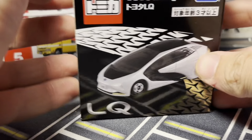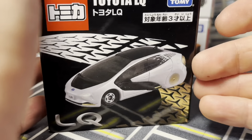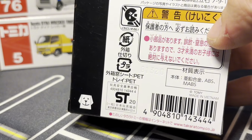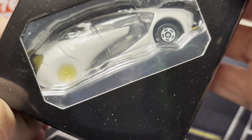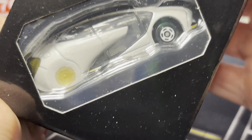But here we have the Toyota IQ LQ. The IQ is also a Toyota. This is also old. I think this is from 2020. January 2020. I do remember this now. This was the first release of the 50th anniversary, which sucks that the 50th anniversary happened during COVID, because I feel like they would have done a lot more to celebrate it. And that's why they kind of continued some of the celebration into 2021. Yeah. Here we go.